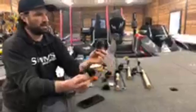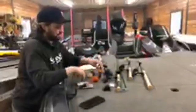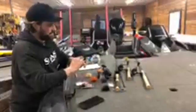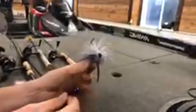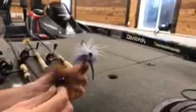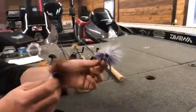But on some of the more pressured bodies of water, that's where I've seen some of these other different colors really shine. Some of the browns and purples, and then that smoke purple. They're similar colors, but they just have a different shade and different hue, and something that the fish have not seen before.